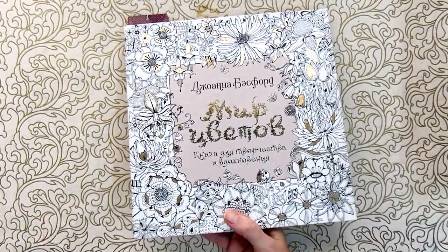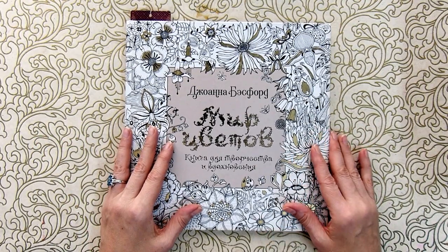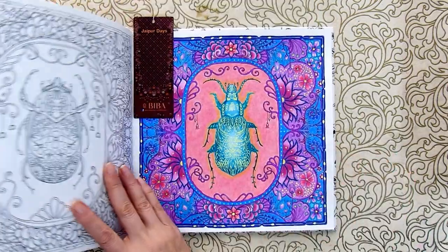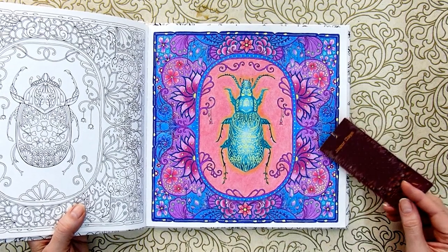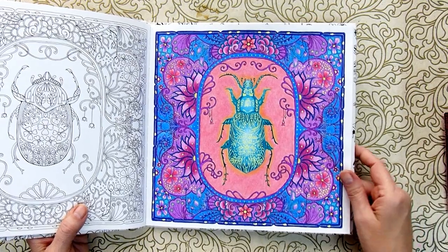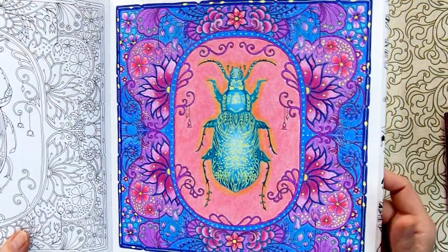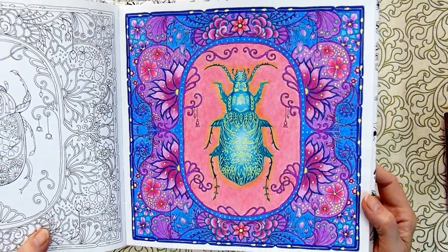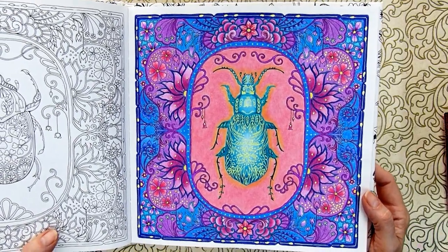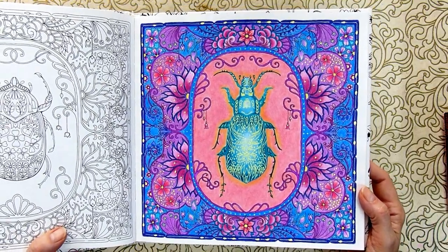Joanna Basford, I only colored one illustration from Joanna's books for this challenge, World of Flowers, and this one was for the prompt Beetle. Again, I like the colors here, but in general not quite happy. I don't know why, but something bugs me, sometimes I just can't say what bugs me, but I just feel like not 100%, you know. But anyway, it's quite pretty, I think.